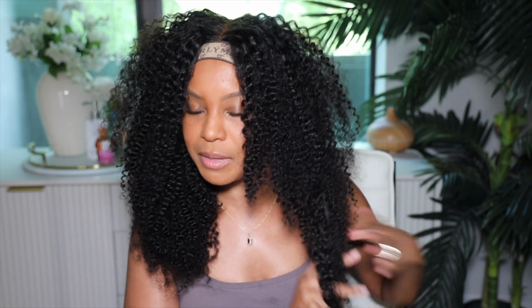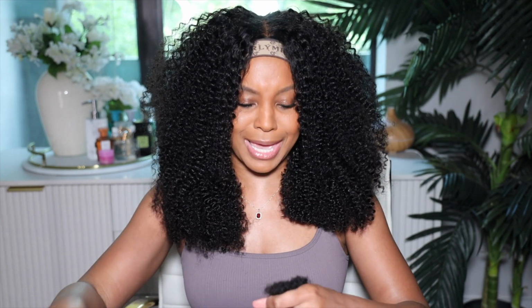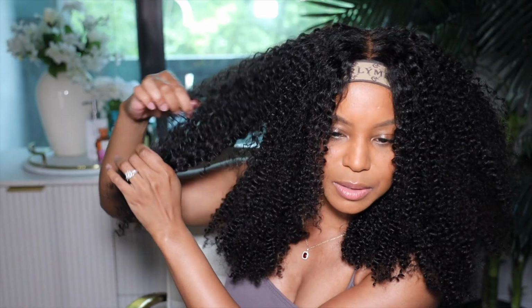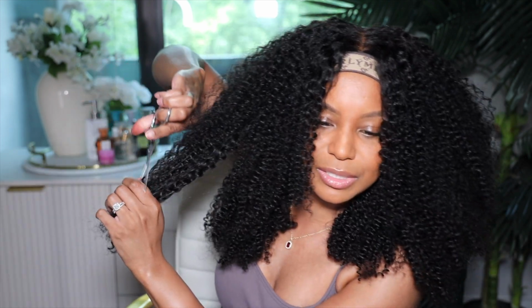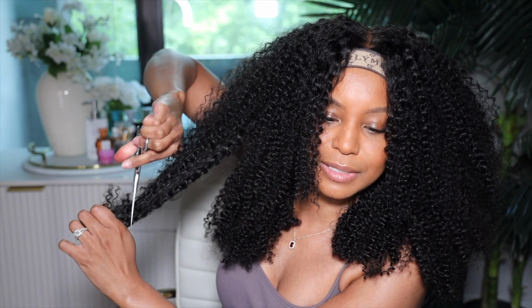Okay, now for the bottom, I just need to trim it just a little bit. And I'm just gonna cut evenly, like maybe an inch off. Like this. This is not an inch, this is like an inch and a half, maybe 2. And chop it. Don't trust me? Yeah, that wasn't that much. That wasn't that bad. Ooh, is it even? Maybe I don't feel like it's even. I'm just gonna use the hair that I cut already from the top and use it as a guide and just cut right down like that.